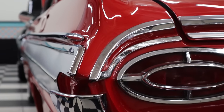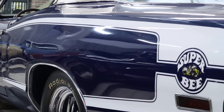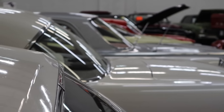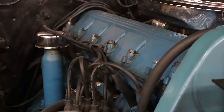Maybe it's the feeling you get when you're driving down the road and it's only you, your thoughts, maybe a loved one. It's a feeling of being free. It's driving into the sunset. It's driving into the sunrise. It's turning on the heater in the winter and feeling the warmth of the engine that's going to take you where you want to go.